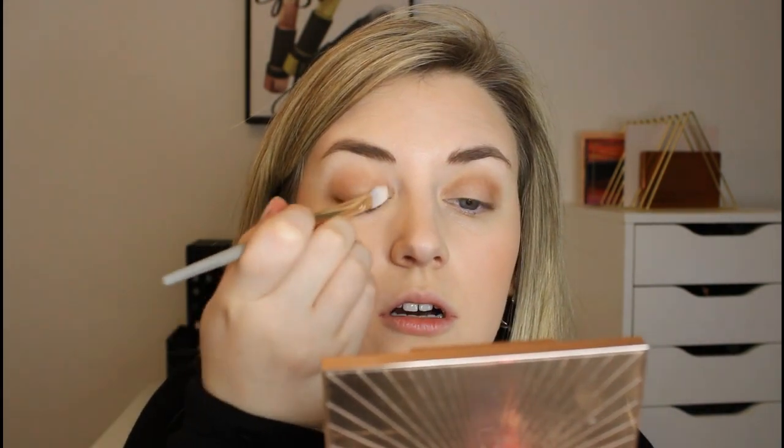I'm going to go into number 2, Enhance, and I'm just going to take that on the outer portion of the lid and in the inner corner. Not with this brush though, because that's not really working out. Okay, and again, same thing on this side, all over the lid. And I will mention I'm not getting any fallout with these eyeshadows, so that is always a plus.